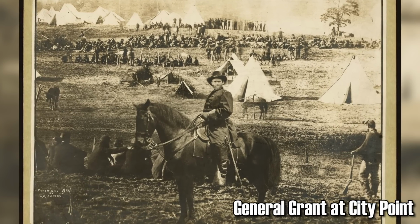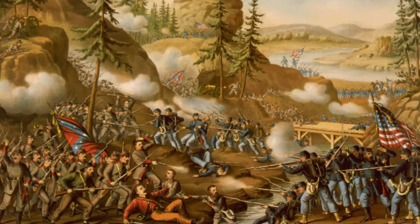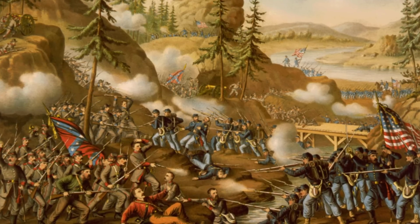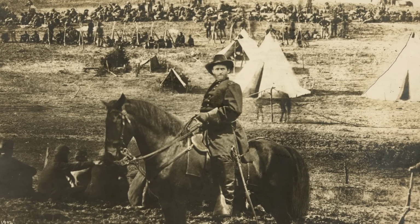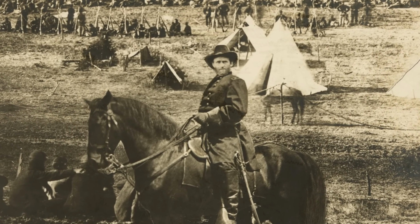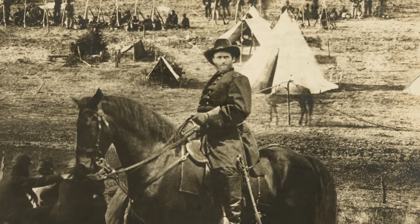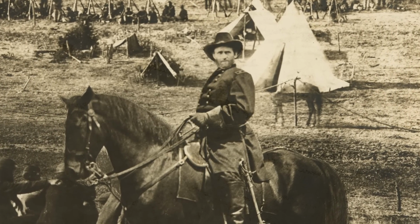General Grant at City Point. About a half-century after the end of the Civil War, there was a great demand for heroic images from that conflict. In 1902, a photograph was revealed showing Union General Ulysses S. Grant sitting proudly astride a horse with soldiers in the background looking on. Even with a cursory glance, there's something odd about the photograph. The reason being, the photograph was a fake.